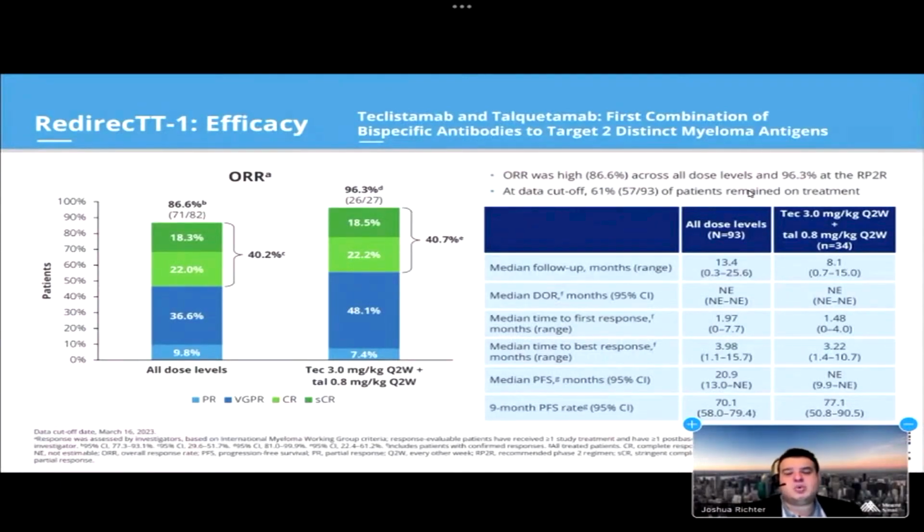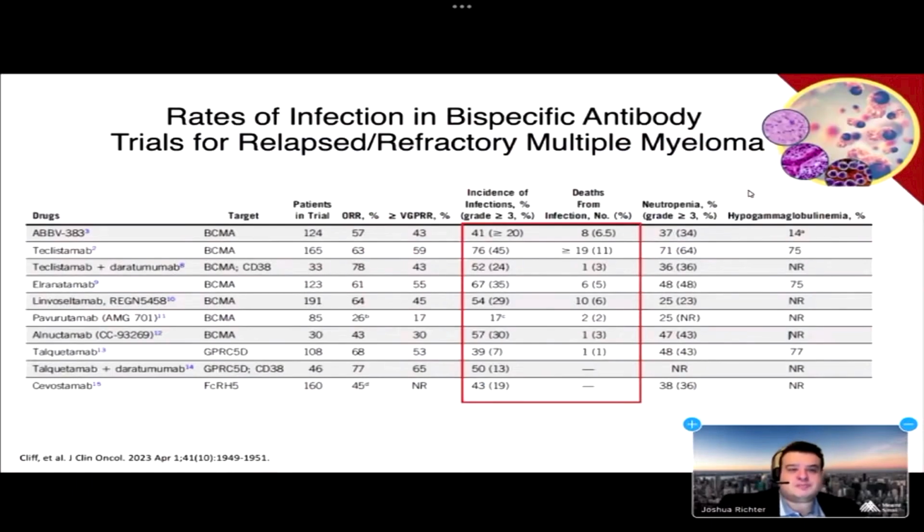96%. Where it seems to have particular efficacy is in the setting of extramedullary secondary disease. Now, this is in some of the hardest disease to treat, myeloma that lives outside the marrow. But in a sub-cohort of the redirect study, we showed over an 86% response rate in patients with extramedullary myeloma. So this type of aggressivity may be needed for patients who present with numerous plasmacytomas.